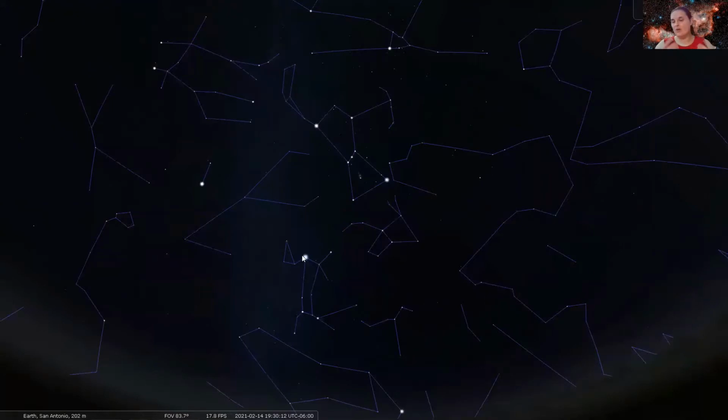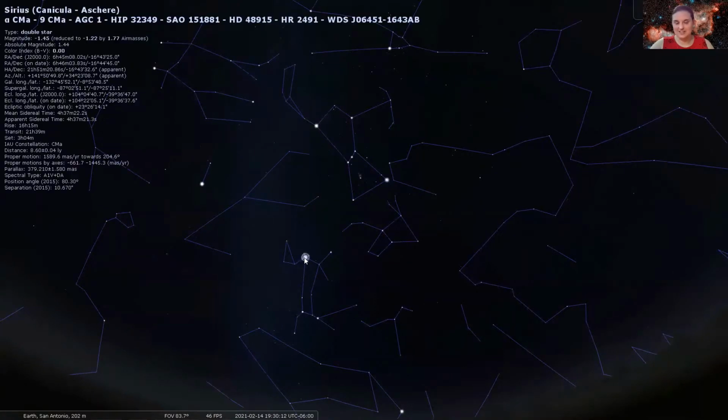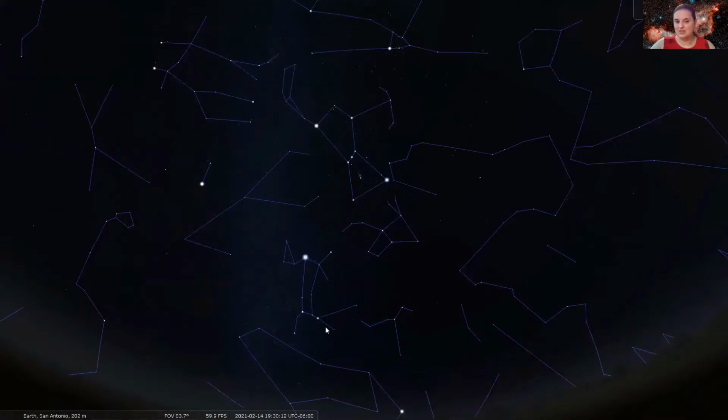Now, many people believe, oh, the brightest star in the night sky is the North Star. That is actually not true. That's the 52nd brightest star. This star is the brightest, and it is called Sirius. So the character Sirius Black gets his name from this star. And it's in the constellation Canis Major, the big dog.